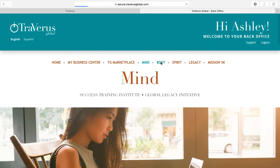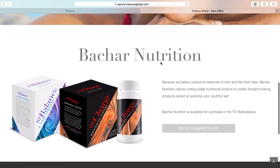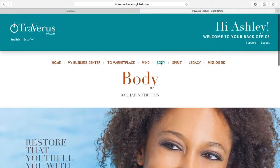And then next we're going to go to that body tab. And of course, this is where we talked about the nutrition, so I'm not going to go over this again. These are the capsules that we talked about along with the probiotics.